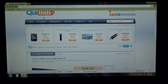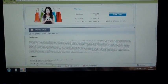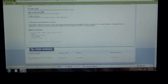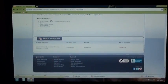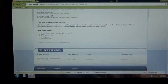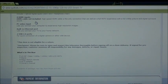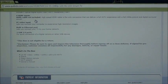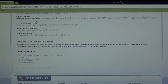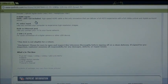So let's go back to an auction. Like I said, if you want to know more descriptions about the product itself, you can always scroll down, and also you will know the shipping and things like that. Keep in mind, always read the fine print, because some TVs, like right here, this is why this is important. This item is not eligible for return. Please be sure to open and inspect this television thoroughly before signing off on a clean delivery. If signed for pre-inspection, customer assumes all responsibility for any damages, defects, or repair issues.